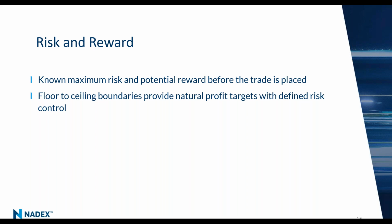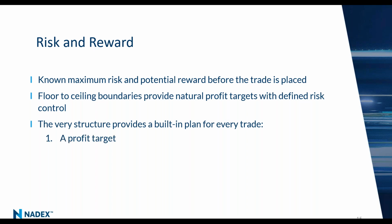All right, I don't want to say it's training wheels. I want to call it more... You know what it is? It's guardrails. It's guardrails for people who have a difficult time trying to establish, when will I take my losses and when would I take my profits? Here, it's built into the nature of the knockout. You're going to have natural profit targets and natural stop loss targets, simply due to the structure of the contract. It's built in with that floor and ceiling.